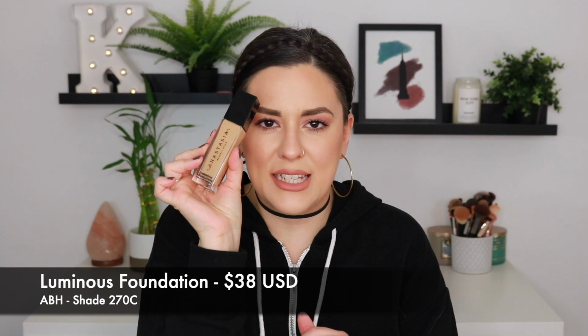A foundation that I actually completely forgot about, and I am so glad that I rediscovered recently, is the ABH Luminous Foundation. I have mine in the shade 270C. This stuff is a prayer answered if you have dry or more mature skin. This gives me the most perfect coverage ever, and it really truly makes me feel like I'm not wearing any makeup at all. My skin looks so glowy and dewy and healthy. It's not settling into any fine lines.